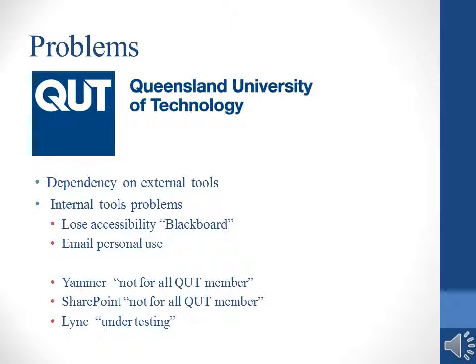they have deadlines. Secondly, is the misuse of the QUT email, which led to the inappropriate sending of emails and some students losing their confidentiality. The internal tools, Yammer, SharePoint, and Link, are not being shared to all the members of the community, but only to staff members. Also, Link is still only under testing and therefore has no application that replaces it. It can be noted that QUT depends on external tools for internal targets, so this requires extra management. It may also contain the possibility of information security issues.